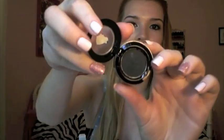But with that being said, it does not last all day, at least not for me. I have never found an eyeliner that lasts the entire day for me. I think that's pretty much impossible. I've tried so many, but something that you can do that makes it last a lot longer is you can take any black matte eyeshadow. This is Carbon by MAC.